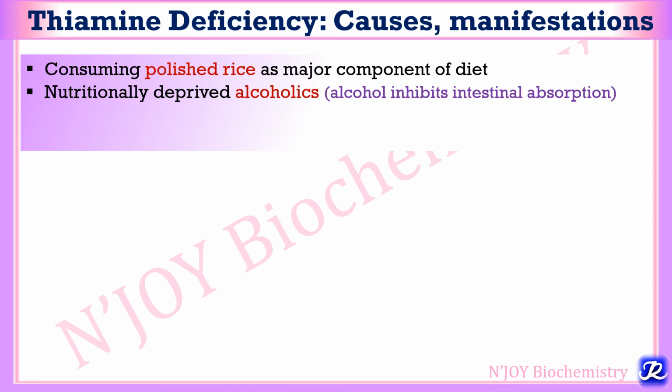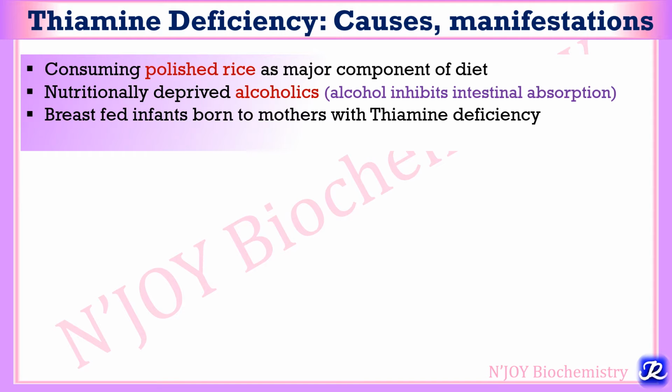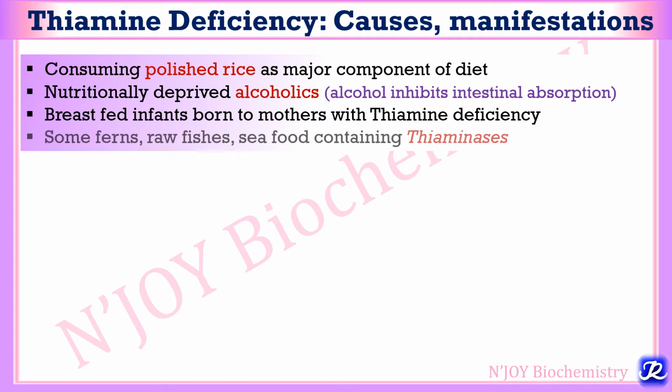It can also occur in nutritionally deprived alcoholics because alcohol inhibits the intestinal absorption of thiamine. So it is also one of the important causes of thiamine deficiency. Breastfed infants born to mothers with thiamine deficiency: if there is thiamine deficiency in the mother, the breastfed baby will not get enough thiamine and it will lead to thiamine deficiency.